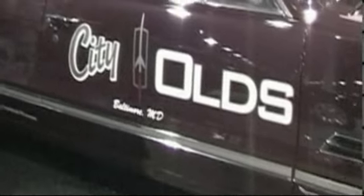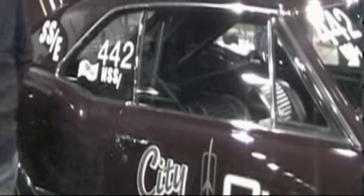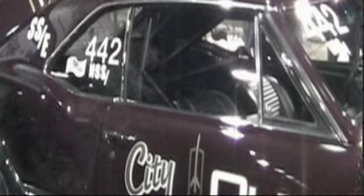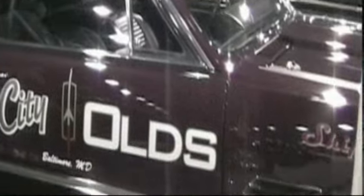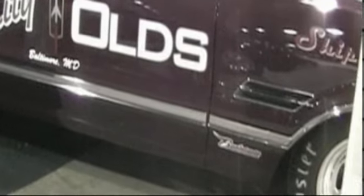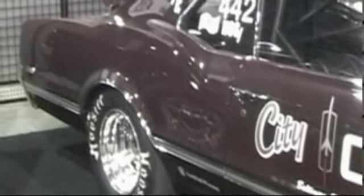If you wanted to street it, you would have to do considerable work at this particular point. But it's just a lot of fun. I still race it. I was racing it Sunday, and curiously enough, I've been racing this car since 2009, and I broke it for the first time last Sunday.